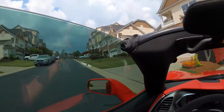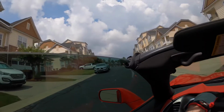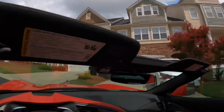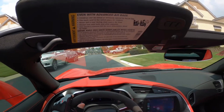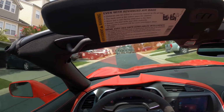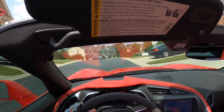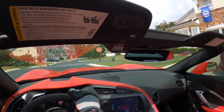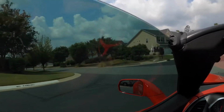I've got the top off, and this is the way I really love to drive the car. This is my favorite way to drive it, with the top off. And I do have the side windows up, because it's a little warm this time of year and I'm running the air conditioning. It kind of keeps some of that cool air inside the car a little bit better, and also it's quieter, obviously, for recording. So I run the windows up whenever I'm doing something like this.